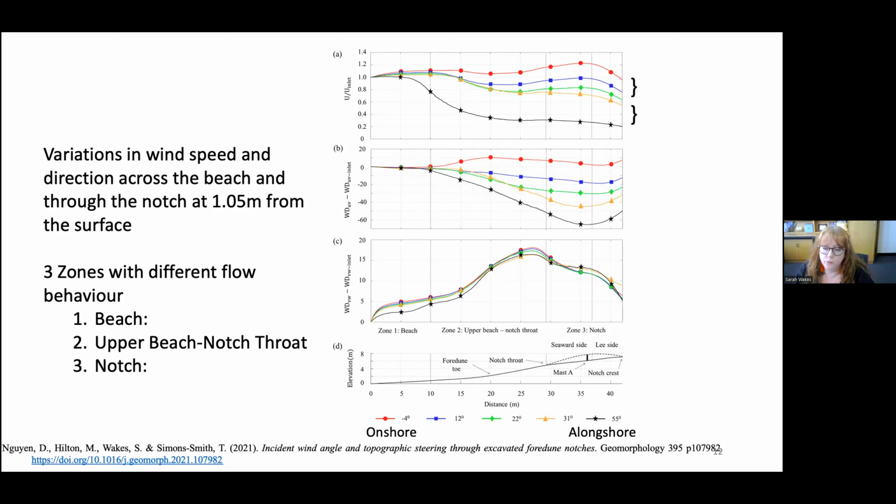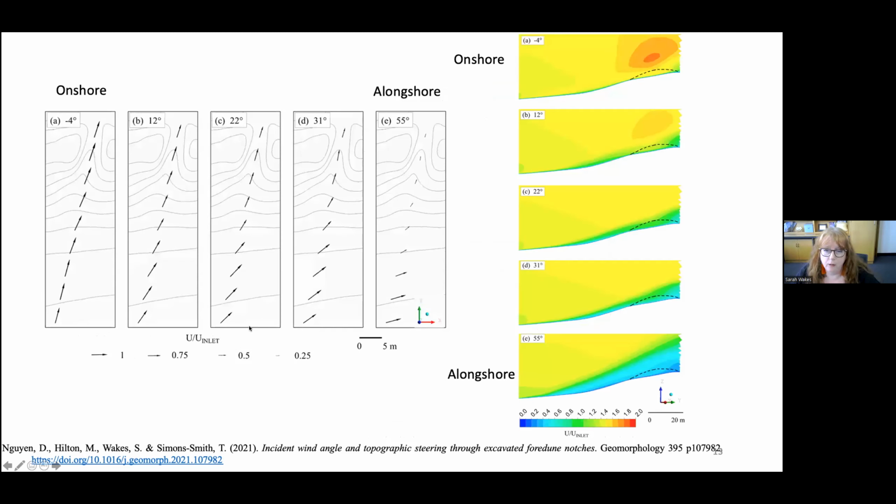You know, we're changing morphology, we're funneling our flow into a relatively narrow notch. We're going to get increases in speed, we're going to get changes in direction. We just want to know how that occurs with the different wind directions and wind speeds that we get on this beach. And can we more generalize it? Is that helpful?